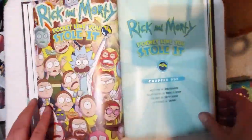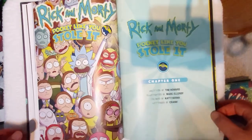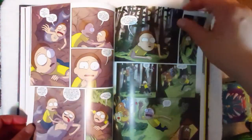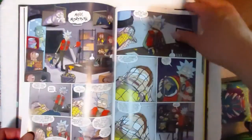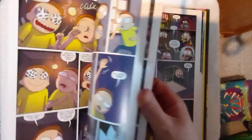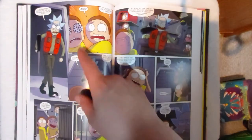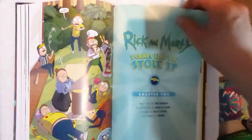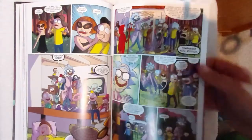The second half of this book is Pocket Like You Stole It, and it's 5 issues that tell one story. It's based off of the phone game called Pocket Mortys, so it's a story of this Morty that's collecting a bunch of other Mortys, and regular Morty is the hero of the story. There's ants in my eyes, Morty. That's awesome. I love ants in my eyes. I mean, I don't, but I like that character exists, that there's a dimension in which there's an ants in my eyes, Morty.